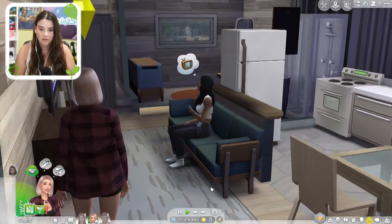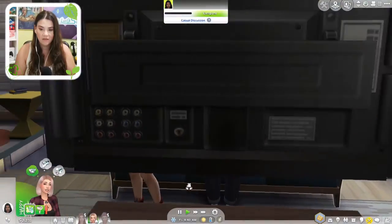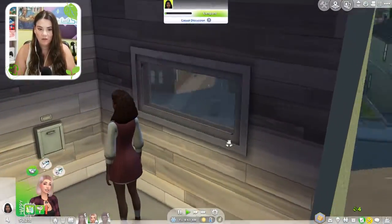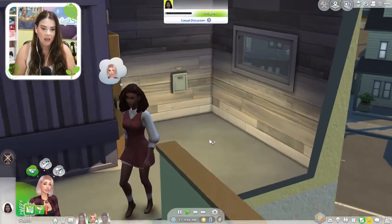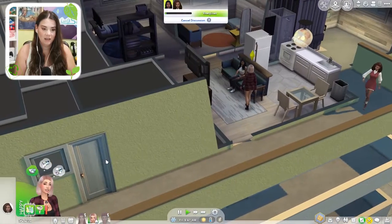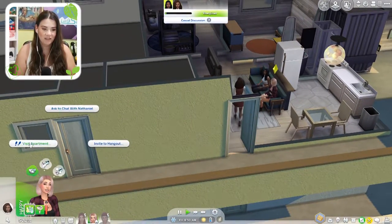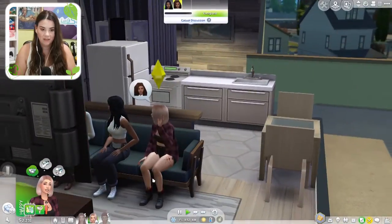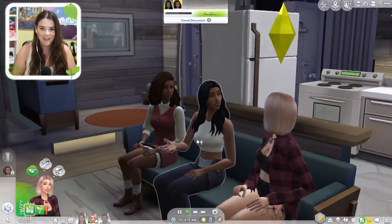Well, let's do a friendly introduction to Jill. This is another one of that Simmers. So he made Jill and he also made Kaylee. And he also made Nathaniel. Ask to chat with Nathaniel. I'll have her visit that apartment after she meets these girls. How cute are these Sims? I love them so much.